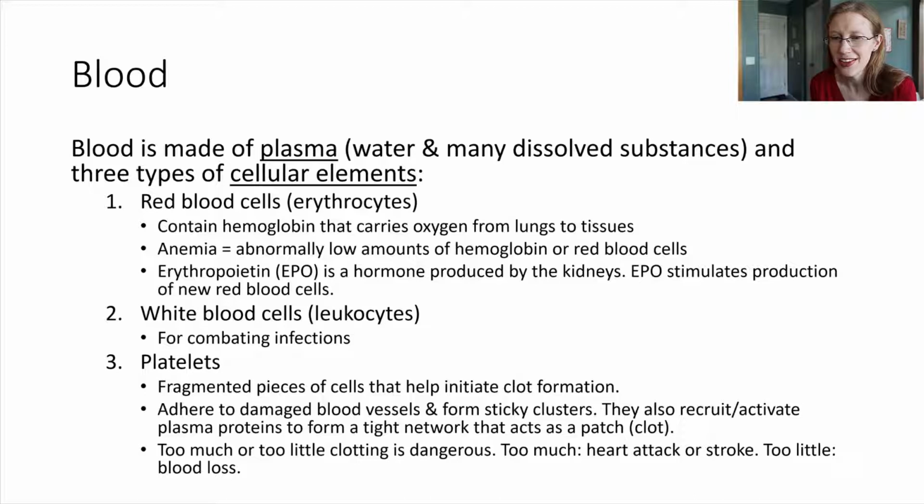So let's just take a look at them here. We have red blood cells, also known as erythrocytes. Erythrocytes are the cells that are very specialized for carrying oxygen. And the way they do that is with a molecule called hemoglobin. Hemoglobin is very good at latching onto oxygen and just transporting it to where it needs to go.